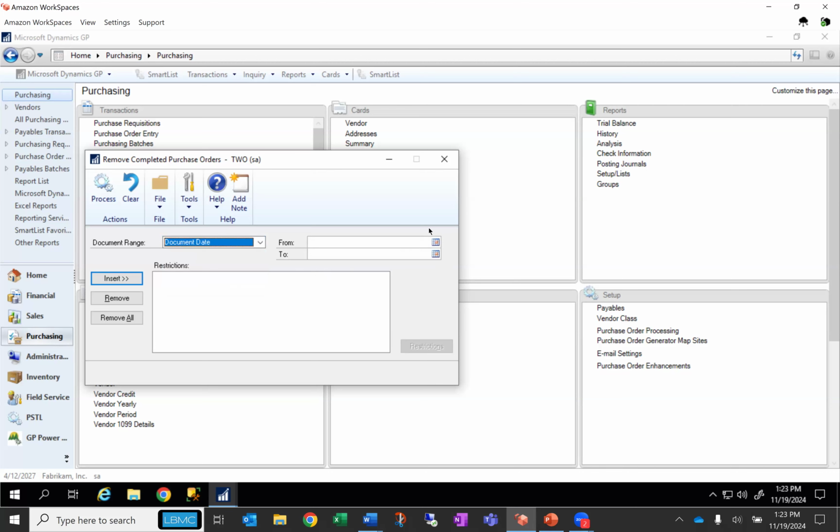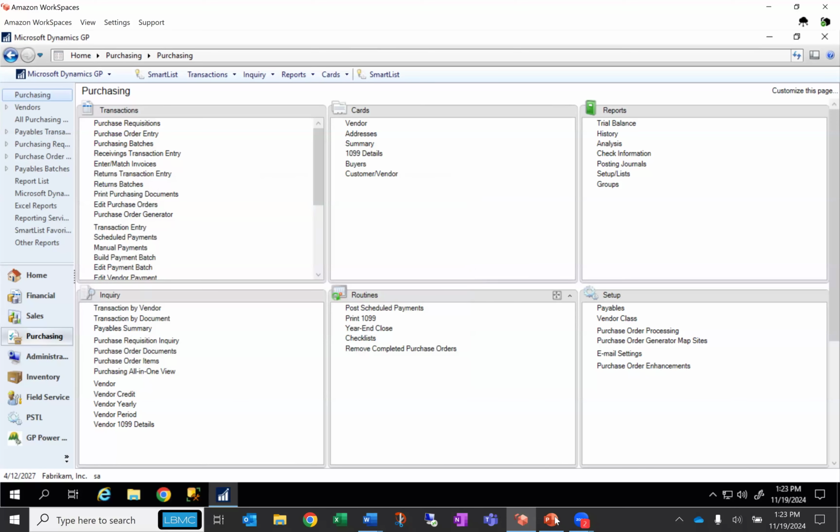Whatever keeps your system moving efficiently and gives you the ability to do lookups, all of those things are available for you to select a range. And these are absolutely a company preference as to how you do that selection criteria and move those POs to history. And once you get your restrictions in place, you click on the process button and it will produce a report for you to see what transactions happened.